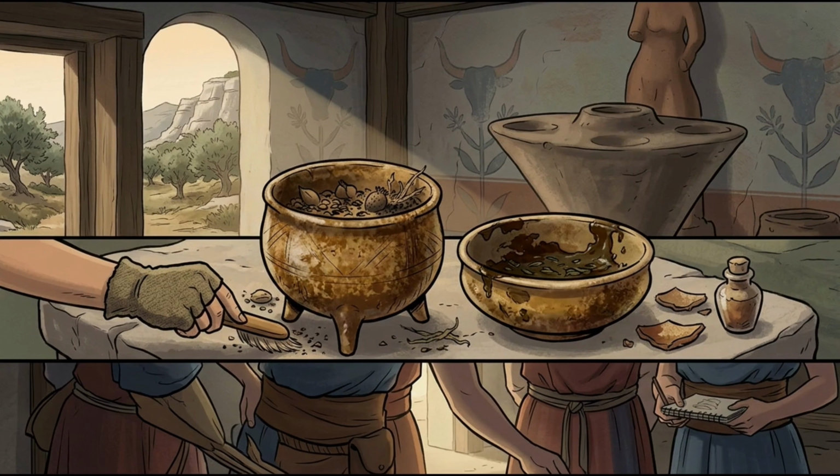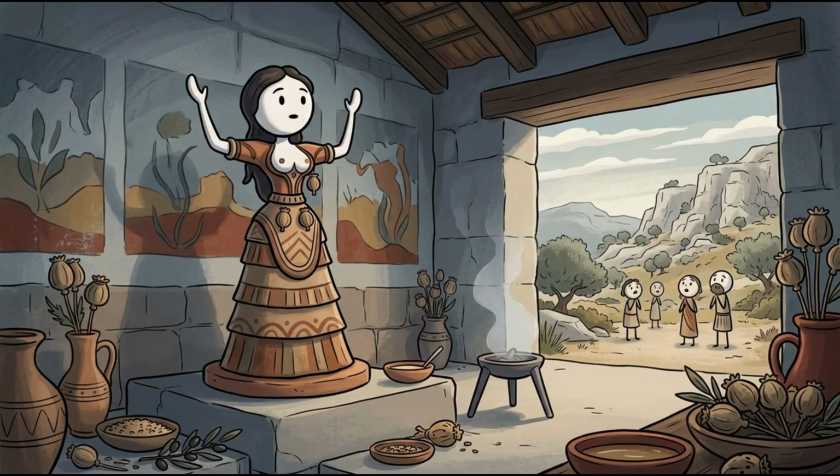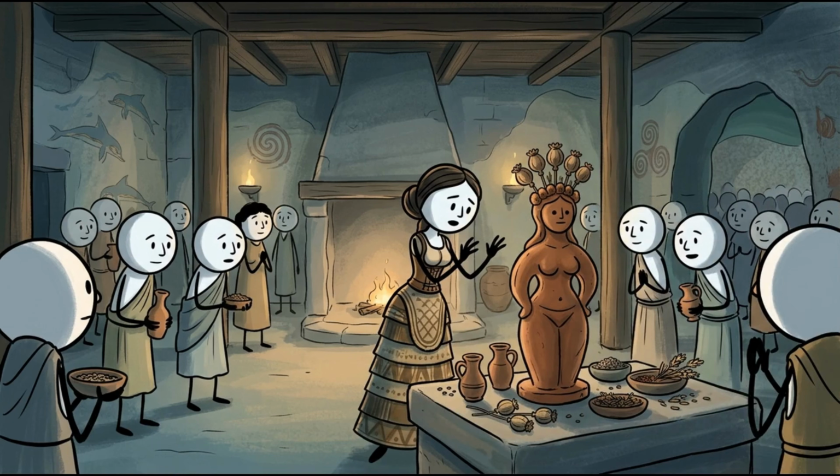Number 3. The Poppy Goddess of Gazi. In 1935, excavations at a late Minoan shrine near the village of Gazi on the north coast of Crete uncovered a terracotta figure just over 75 centimeters tall, a female form with upraised arms in the classic Minoan gesture of Epiphany, the pose associated across Minoan religious art with a deity made visible to a worshipper.